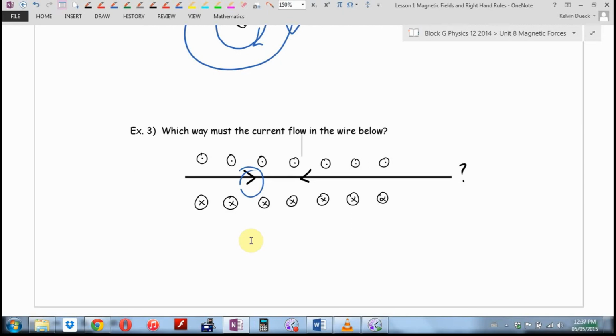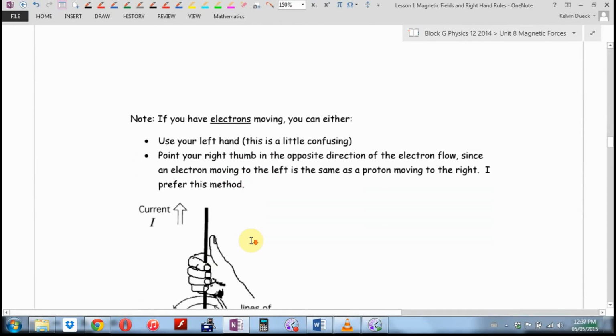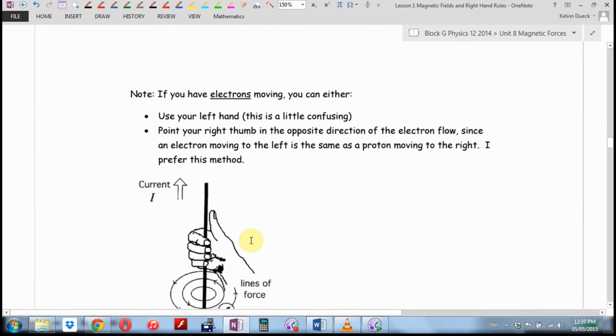That also works for a proton. Current is which way positives would flow if they could, so a proton moving that way creates a magnetic field. What if we're talking about electrons moving, like in Alberta or Saskatchewan? You can either use a left-hand rule, which is confusing. Or, electrons moving down are mathematically the same as protons moving which way? I just point my thumb in the direction that positives would be moving, and I can continue to use my right-hand rule. I prefer that method.